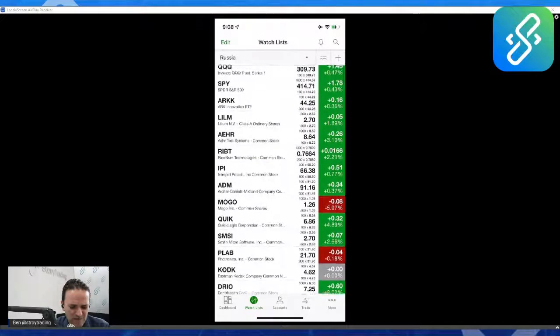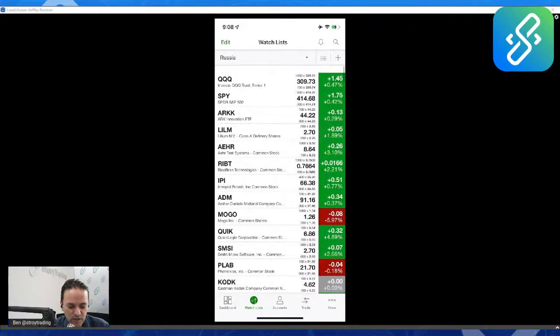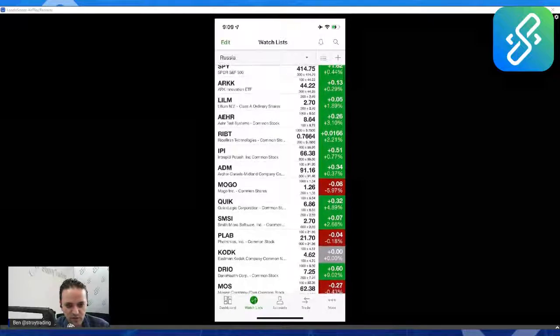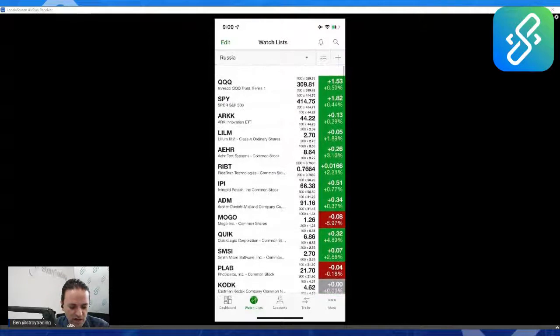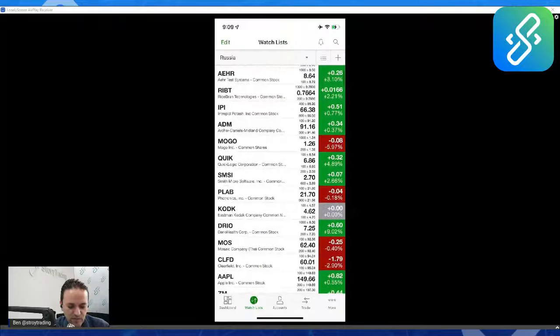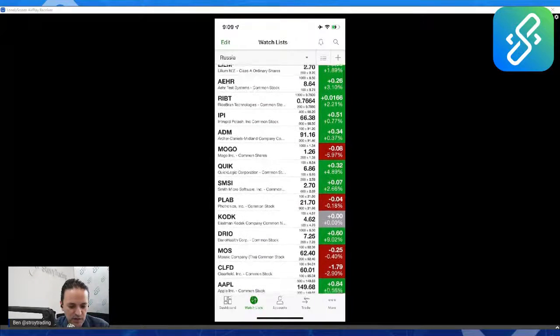Probably not one that I'm inclined to day trade, but maybe one I'm inclined to add to my core position, because I don't have a large core anymore. All right, so I got a small IRA position in that. I think I doubled it last week, but I may add more to it today.